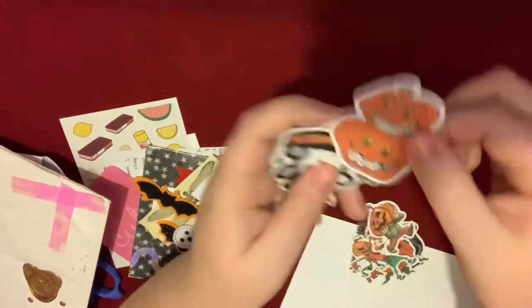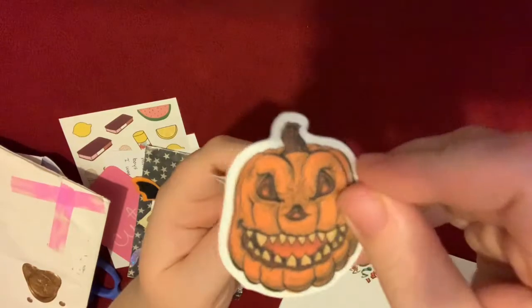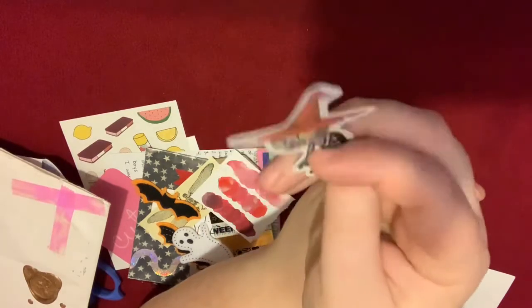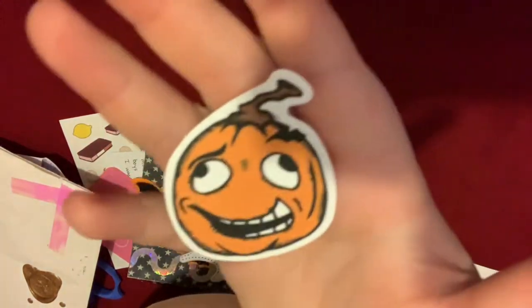That's fun. This is fun. That's fun. And that's fun. Oh, this is from Plants vs. Zombies, I think. He's like a skeleton. That's cute. And then this one.